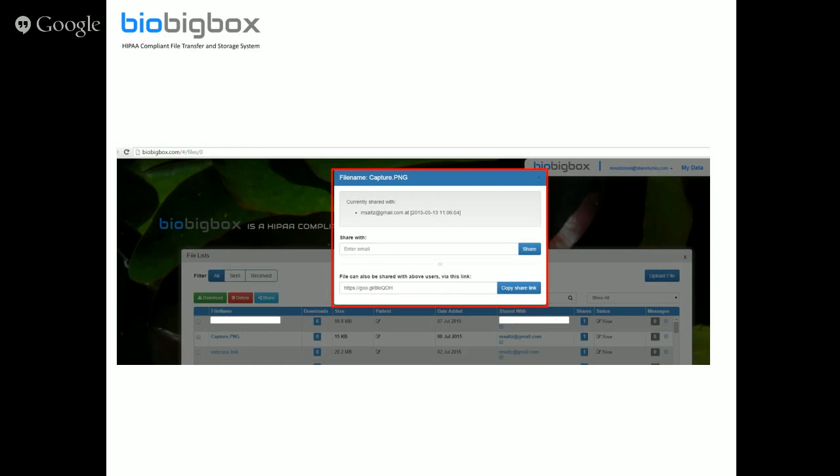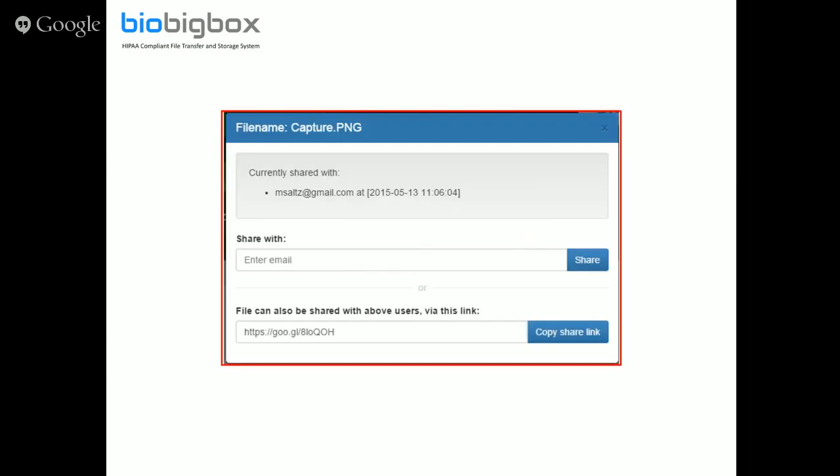But again, that link that you're putting into the email will only work for people that the file is meant to be shared with. Now, if somebody receives it and they want to share it again with someone else who should have access to the information, they could share it from their biobigbox account. So that would work. But what you're concerned about is that when you're doing the share, only the person that you're sending it to is receiving that information. So again, it's an intelligent share link, a very important and powerful feature of biobigbox.